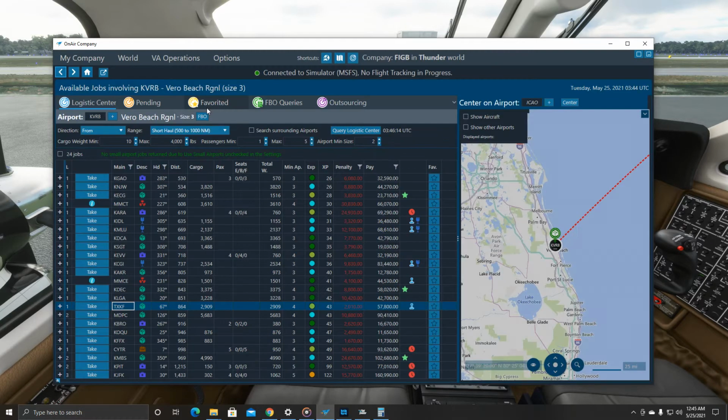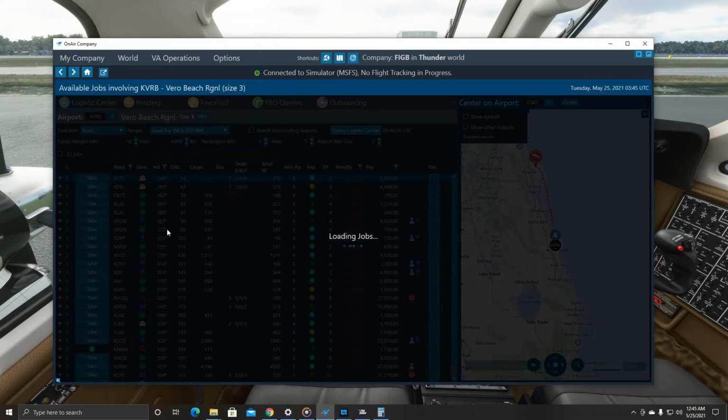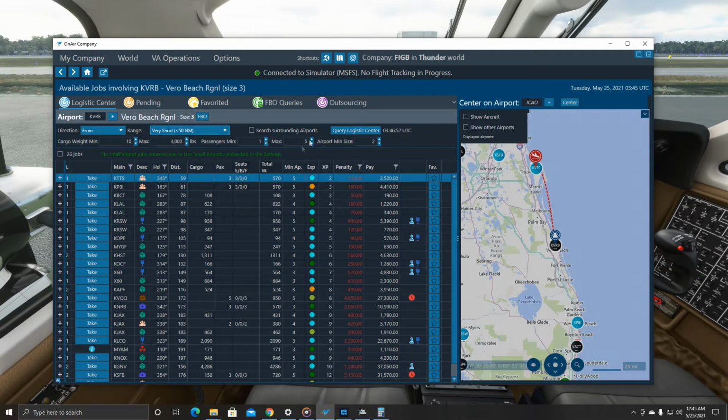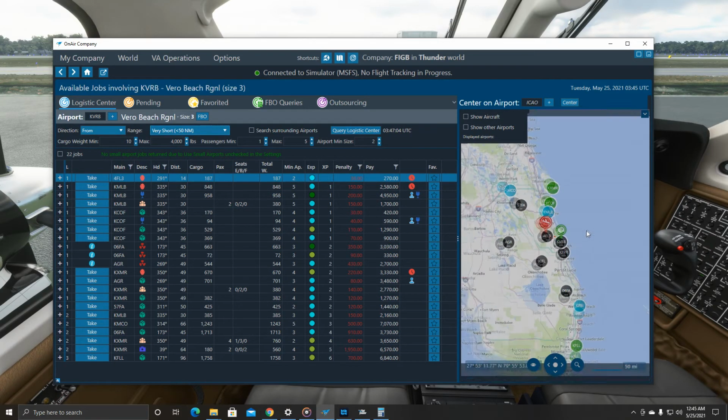No, didn't want to do that. Let's do medium trip. Query Logistics Center. Yeah, not seeing anything. Small trip, maybe? Yeah, I'm not seeing anything going to Nassau. Yeah, it's not in there. So I think what I'm going to do is I'm just going to fly over to Nassau and just end my rental.